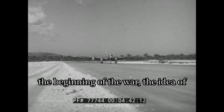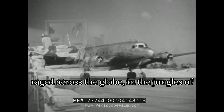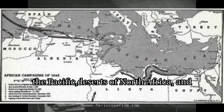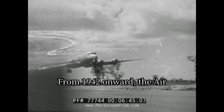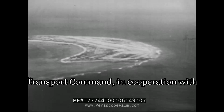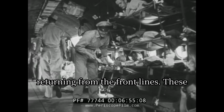At the beginning of the war, the idea of using airplanes to move patients was largely experimental. But as battles raged across the globe, in the jungles of the Pacific, deserts of North Africa, and beaches of Normandy, planes became essential lifelines for the wounded. From 1942 onward, the Air Transport Command, in cooperation with the Army Medical Department, began flying out casualties using cargo planes returning from the front lines.